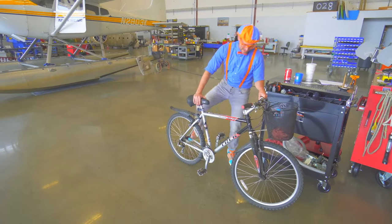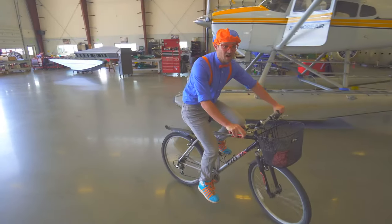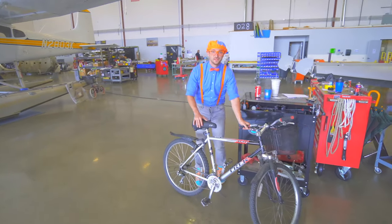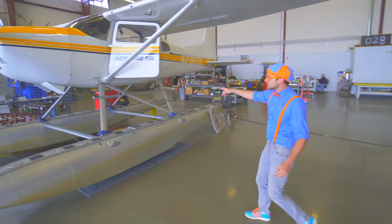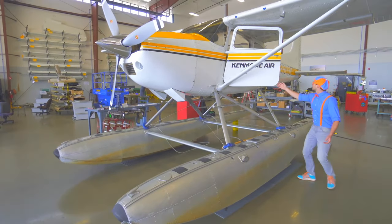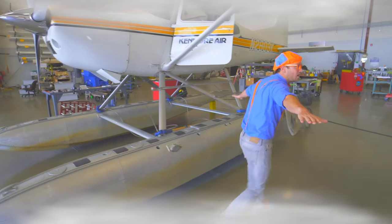Oh, hey, look. Yep. Every maintenance shop has to have a bicycle. That is a nice bicycle. I don't know whose it is, but it's sure cool. Speaking of cool, look at this seaplane. This seaplane has a motor and floats and a cockpit door? Wow, it looks like it's ready to fly.